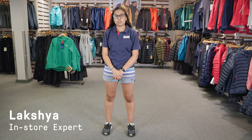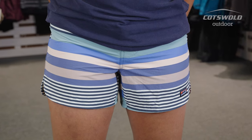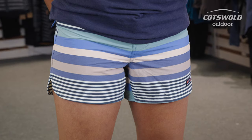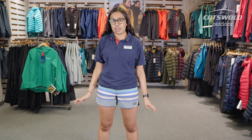I'm at the Cotswold Outdoor Store in Edinburgh and I'm here today to talk to you about the Patagonia Wavefarer board shorts. These are a really great pair of shorts for wearing at the beach, wearing out in town. They're not really great for active wear, I wouldn't say, just because they're a little bit thicker, but for just chilling out at the beach or anything like that, they're absolutely perfect.